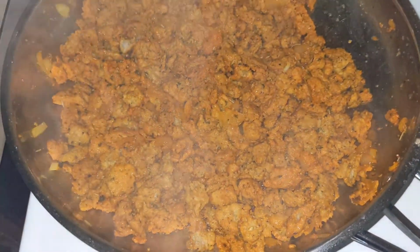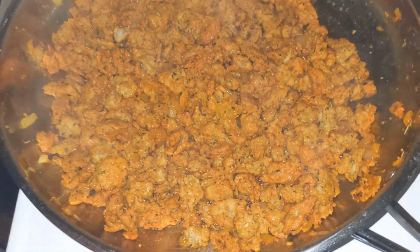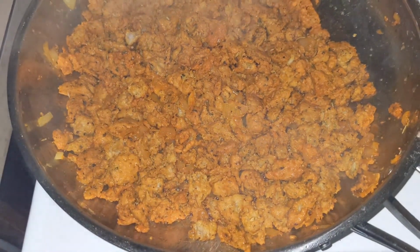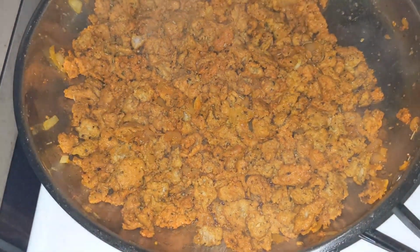As soon as that fond starts to release, I'm going to add the tomato paste. I'm going to cook that off for about a minute, and then I'm going to add the homemade Worcestershire, a splash of red wine, and some chicken broth.